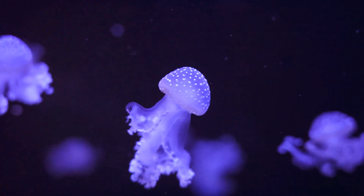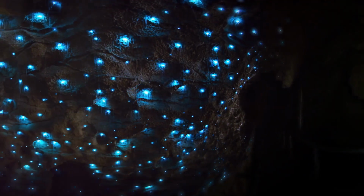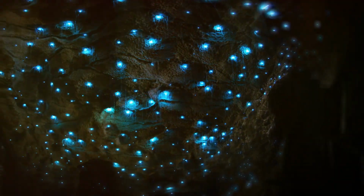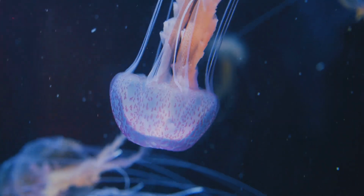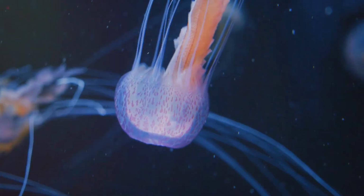Bioluminescence is not limited to a single species or habitat. It's a trait found in a wide variety of organisms, from the enchanting fireflies that light up our summer nights to the deep-sea anglerfish using its luminescent lure to attract unwary prey. Bioluminescence is more common in nature than one might initially think.